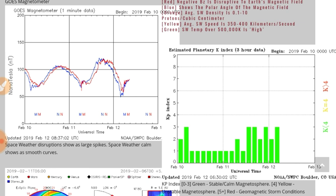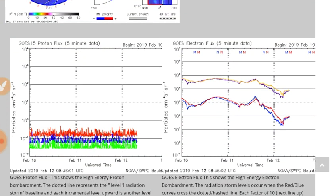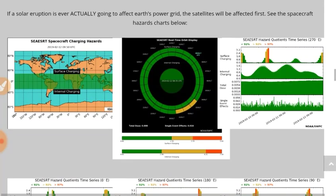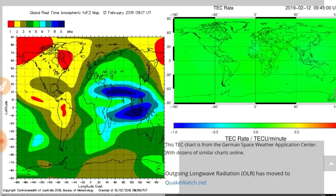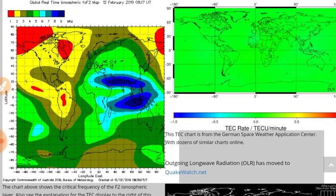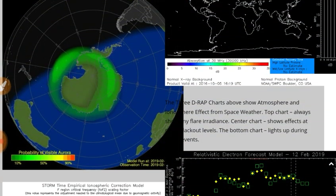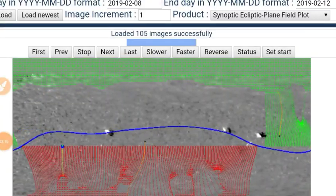Magnetometer is actually looking pretty steep here. We'll be looking at the Gong 2 momentarily. KP index is at 3. We're showing a little drop in the electron flux before it comes back up here at midnight satellite time. No real charging hazards for spacecraft. And there's the F2 ionosphere layer, looking as it has for weeks. Auroral forecasts are weak. And here's the Gong 2 synoptic ecliptic field plane plot.